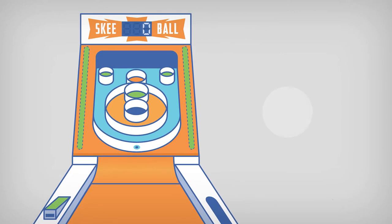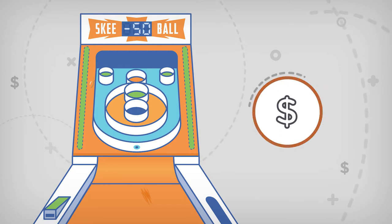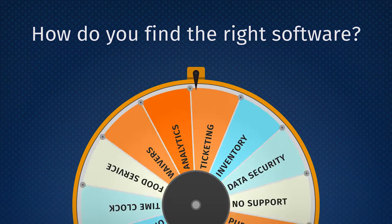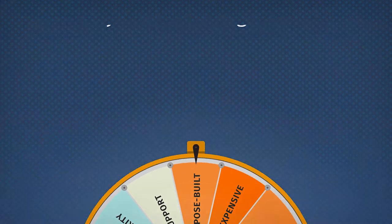Between software that looks great but doesn't perform that well, to software built by someone who doesn't know the first thing about the industry, to software that seems like a great deal but doesn't perform the way it should, and software that's so expensive and complex you need a big budget and an even bigger IT team to operate it. Finding something that's purpose-built of, by, and for the industry might seem unrealistic, but it isn't.